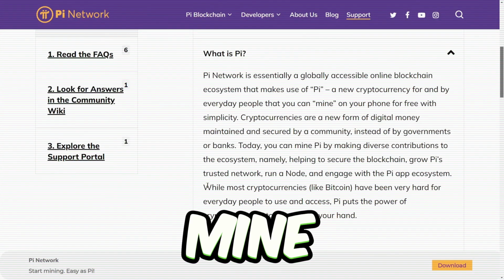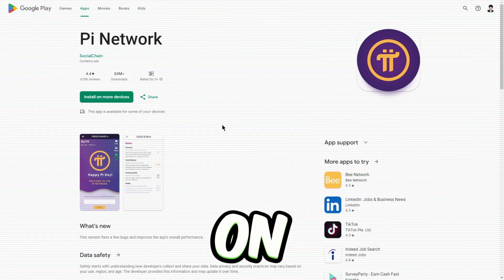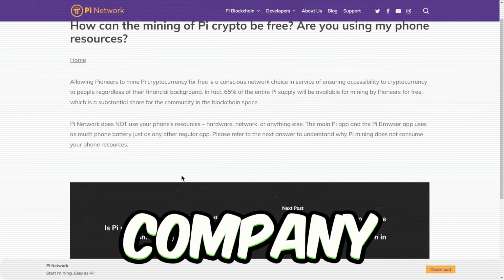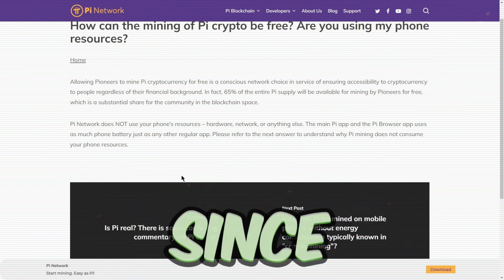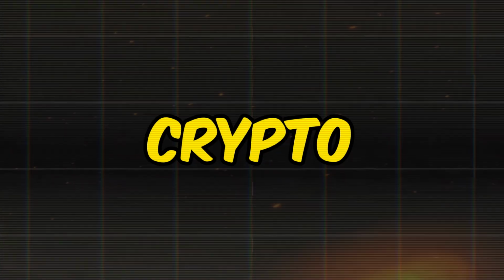Pi Network lets you mine its own native cryptocurrency called Pi, right from your phone. It works on both Android and iOS, and the company claims it won't suck your batteries dry since it's specifically designed for phone mining. With over 60 million downloads on Google Play Store and App Store combined, it's definitely one of the big players in the crypto earning game.